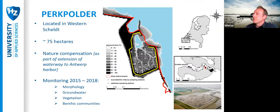Perkpolder is actually quite close by Hedwige-Prosper. So if you're nearby, I would very much like to encourage you to have a look over there, because I think it's quite interesting. It's 75 hectares, so it's quite a bit smaller than the Hedwige-Prosper. And it was also done as a nature compensation as part of an extension of the waterway to Antwerp Harbor.